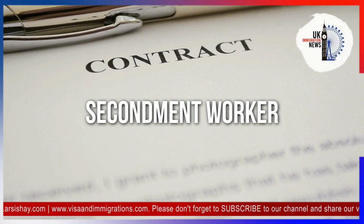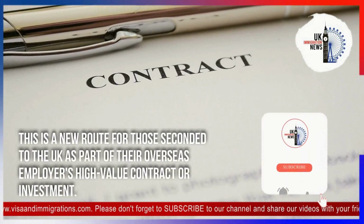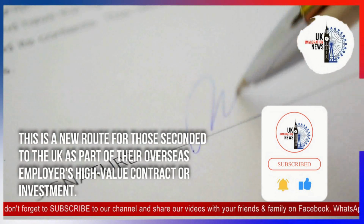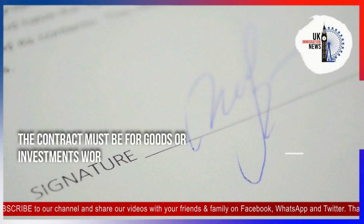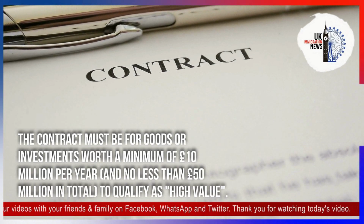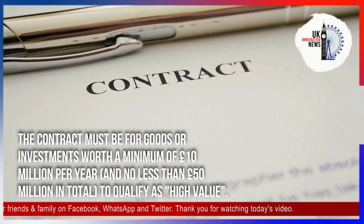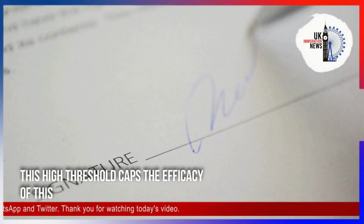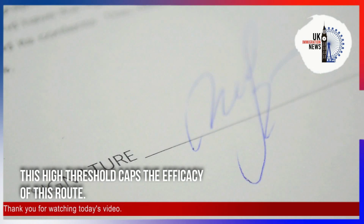Secondment worker. This is a new route for those seconded to the UK as part of their overseas employer's high-value contract or investment. The contract must be for goods or investments worth a minimum of £10 million per year, and no less than £50 million in total, to qualify as high value. This high threshold caps the efficacy of this route.